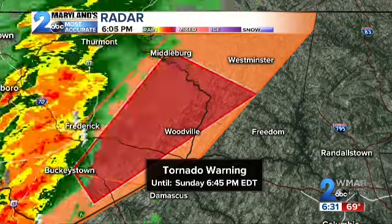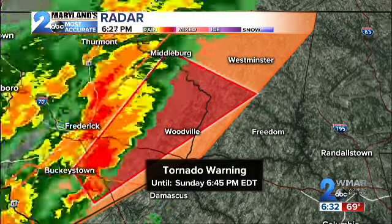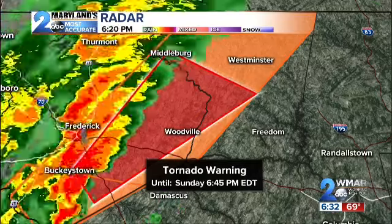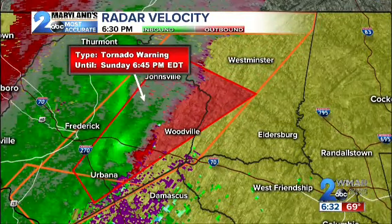Once again, this is a radar indicated tornado here. You can see that tornado warning once again around the Buckystown, Woodville area. We're seeing that coming your way. There's a little notch there in the radar right towards the Frederick area. We'll zoom in once again. You can see some tightening here. And we'll pull this in a little bit tighter here.